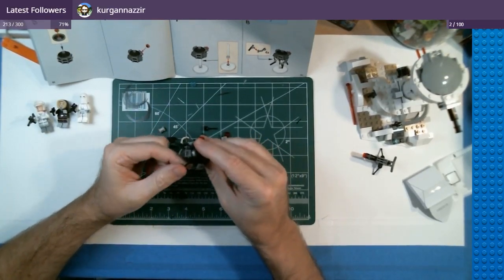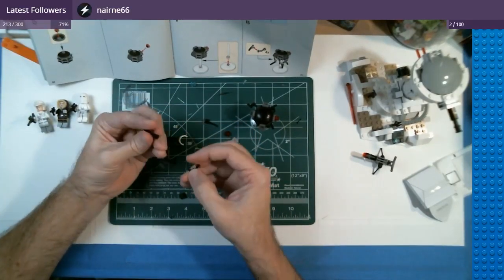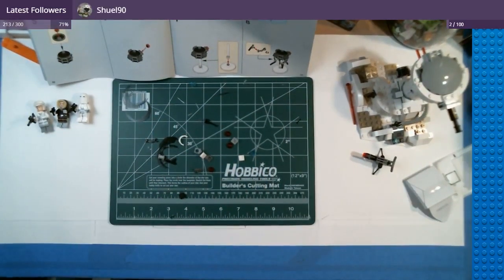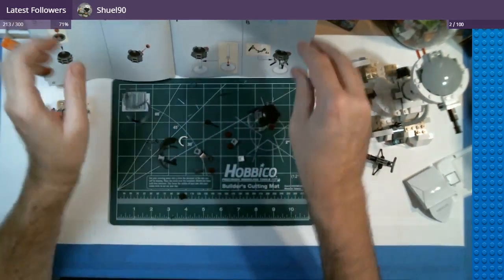Very satisfying click on these. Makes me feel like I've actually done something when the Legos click into place instead of just sort of slipping into place. Click. See? Very satisfying.